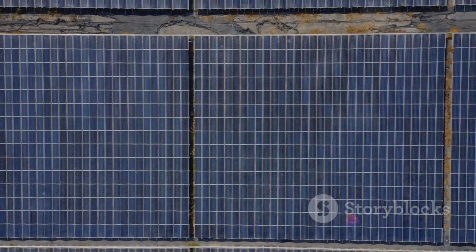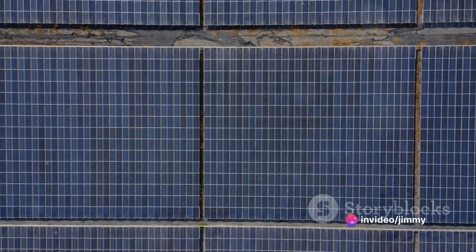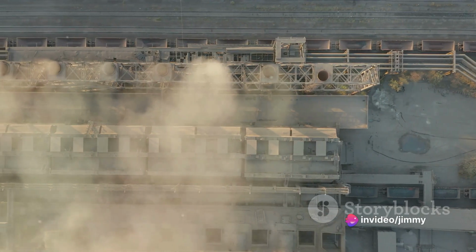So, what's the solution? Well, that's the million-dollar question, isn't it? Or should we say the $400 to $500 million question? Unfortunately, the cost and energy-intensive nature of carbon capture technology currently pose significant hurdles to its widespread adoption. So, what does this all mean for our battle against climate change? Well, let's take a moment to distill what we've learned.